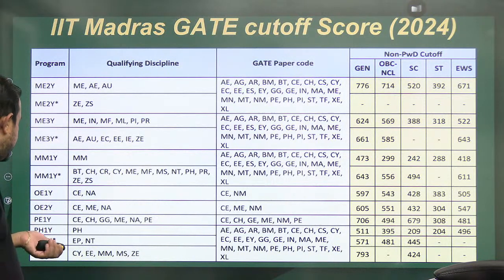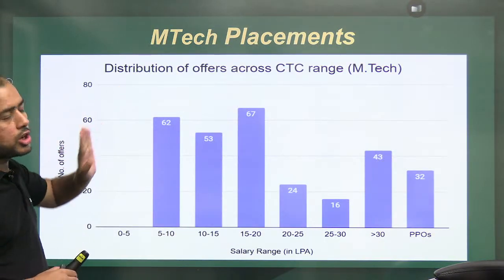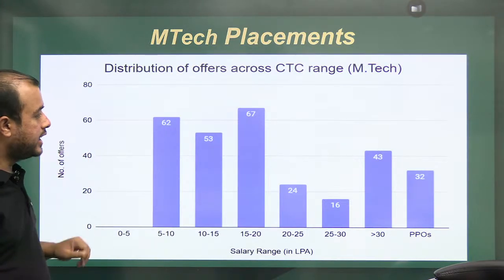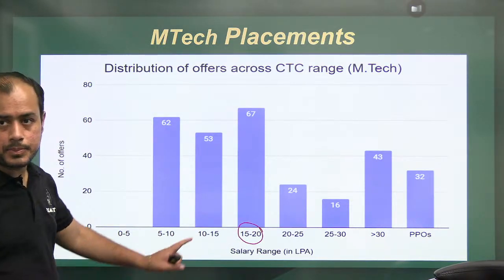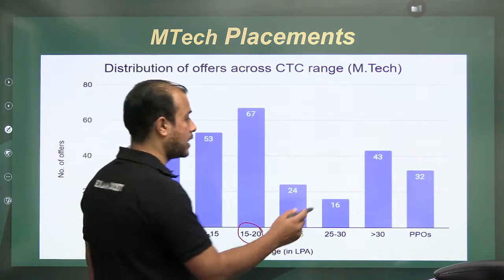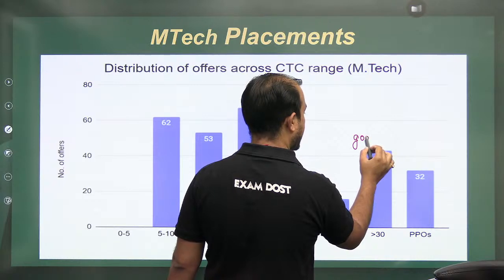Now we will leave this ocean physics and all. Now, distribution of offer in CTC range. So the CTC, if you see, maximum offers are in the range of 15 to 20 lakh per annum. And a good number of people went even above 30 lakh per annum.